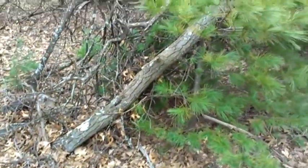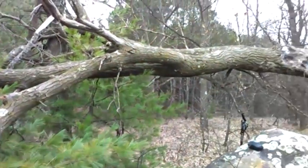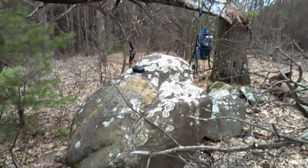Yep, there was a time when that little limb right there could have been run straight up and straight across the top. I am old.